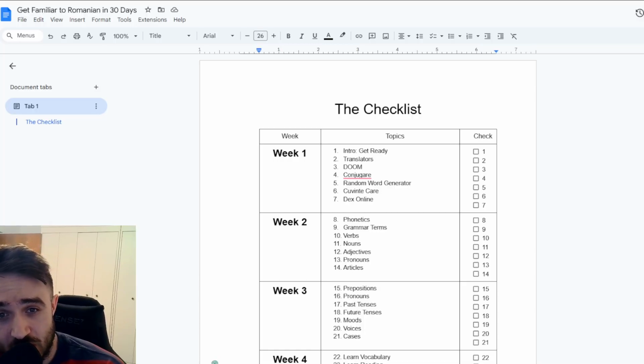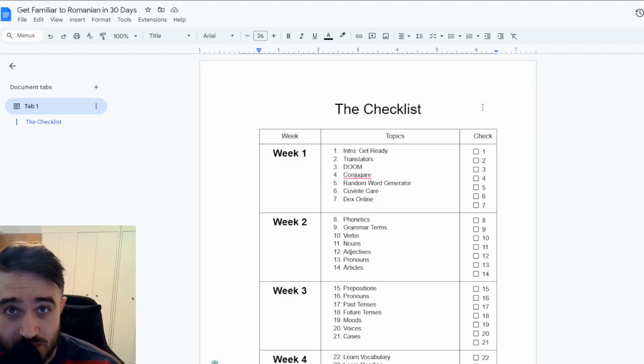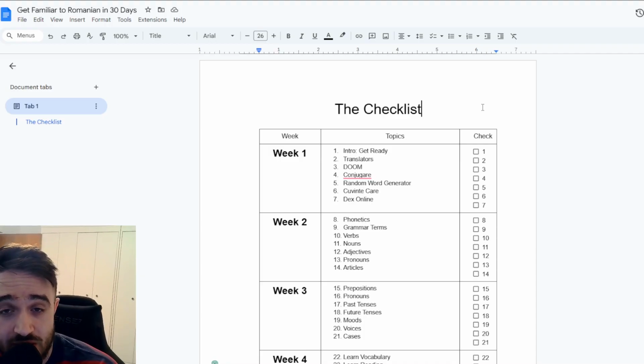So you get this checklist, to guide you and to tick some boxes literally in the next 30 days, because we want every time to do some incremental checkpoints, so that you will get something at every single stage, basically every single day. So starting today until the 30th of January, you will go through a lot of different systems, processes, and a lot of knowledge at the end of the day that you will find extremely useful in your Romanian journey.